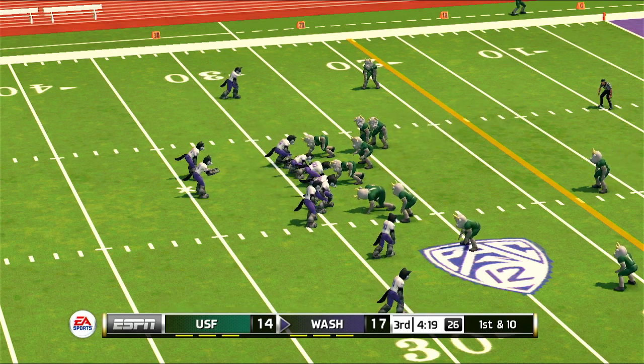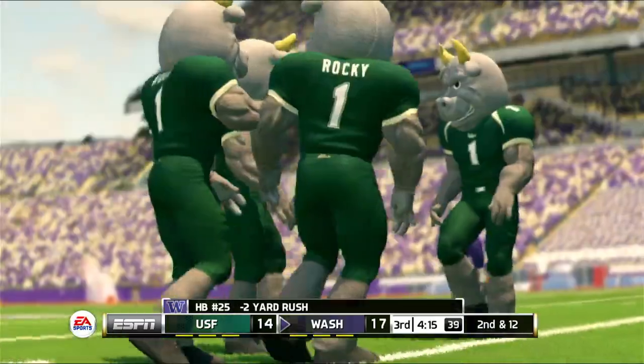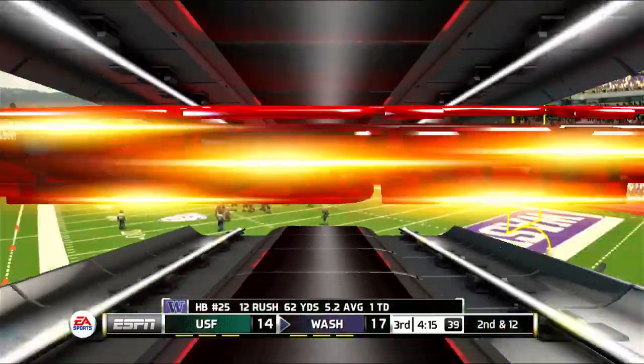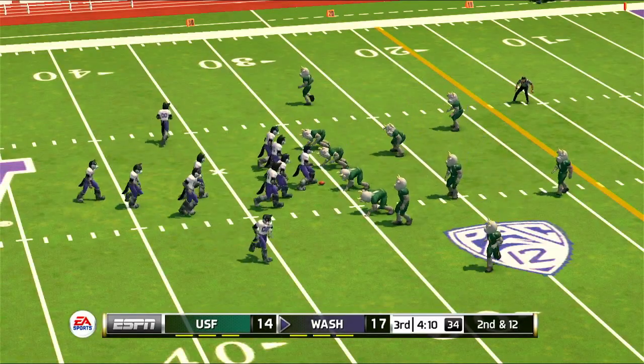And they'll get him in the backfield. Well, the defensive line got such a good push up front, there was no one on the offense to account for the linebacker. And he got through almost untouched. From the 31-yard line, second down.